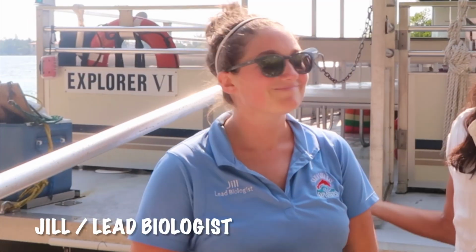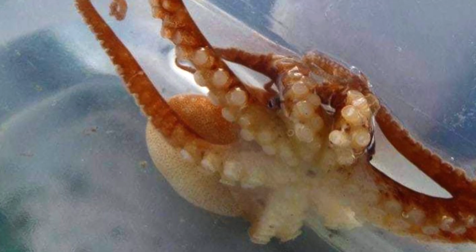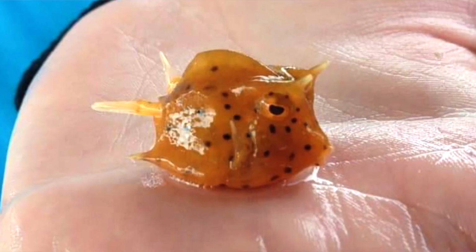All right, everyone, we just got to this island. I'm here with Jill. She is the lead biologist on the boat. How long have you been working for Sarasota Bay Explorers? About 6 years. What is the coolest thing you've seen on one of your boat tours? We get to see all sorts of really cool dolphin sightings. The fish that we catch are sometimes really unique. Species like pufferfish or batfish are really fun to see.